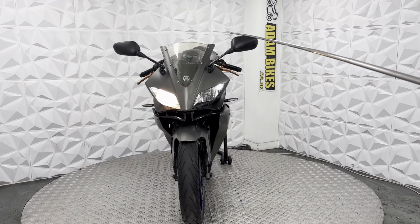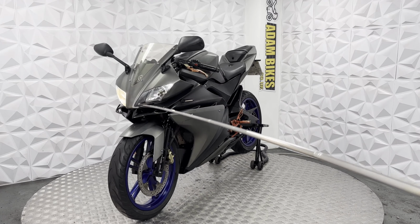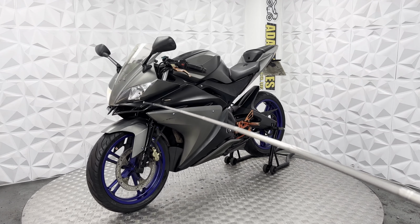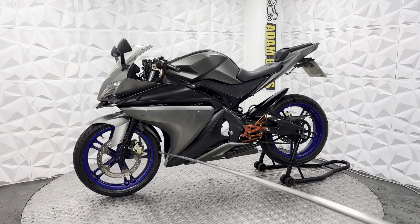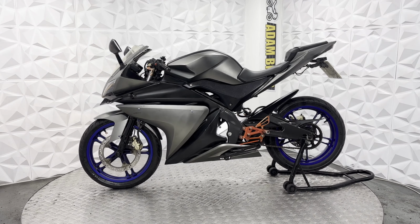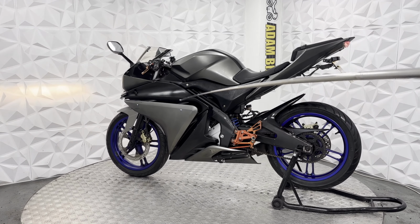It's got standard mirrors, clear front screen, LED side lights, standard low beam and high beam. It's got a front lip here. Front mud guards in good condition. Front tyres still have plenty of tread. Brake disc and pads are in very good condition on the front. This side of the fairing does look nice and neat.